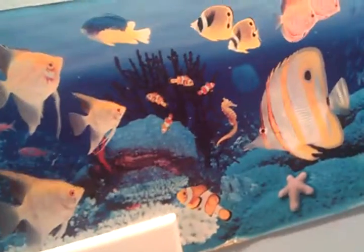So, the walls are this blue, and the wallpaper is fish. We're redoing this theme, because it was a fish theme, but I've had it forever, so we're redoing it. And I'll show you the colors we're redoing it. But, so, there's a light switch in this. And then there's some plug-ins.